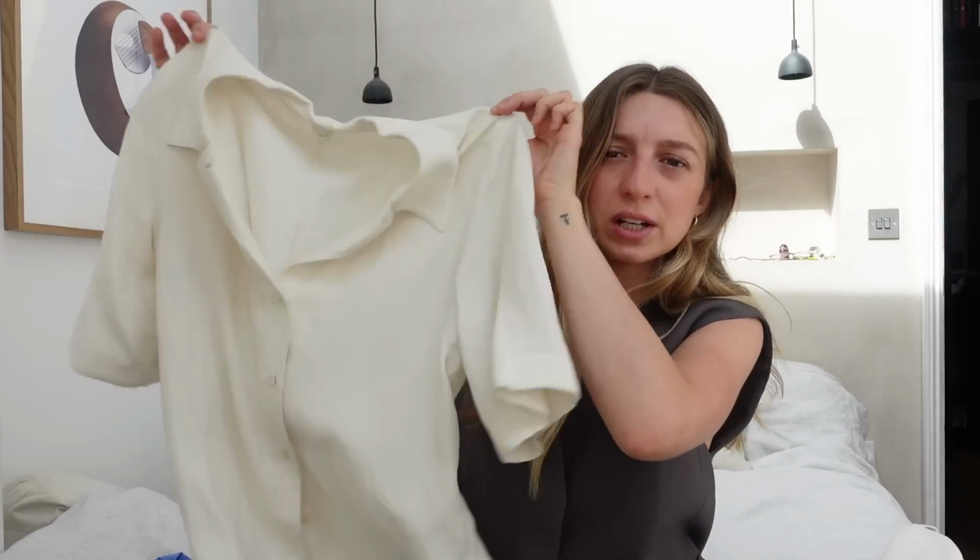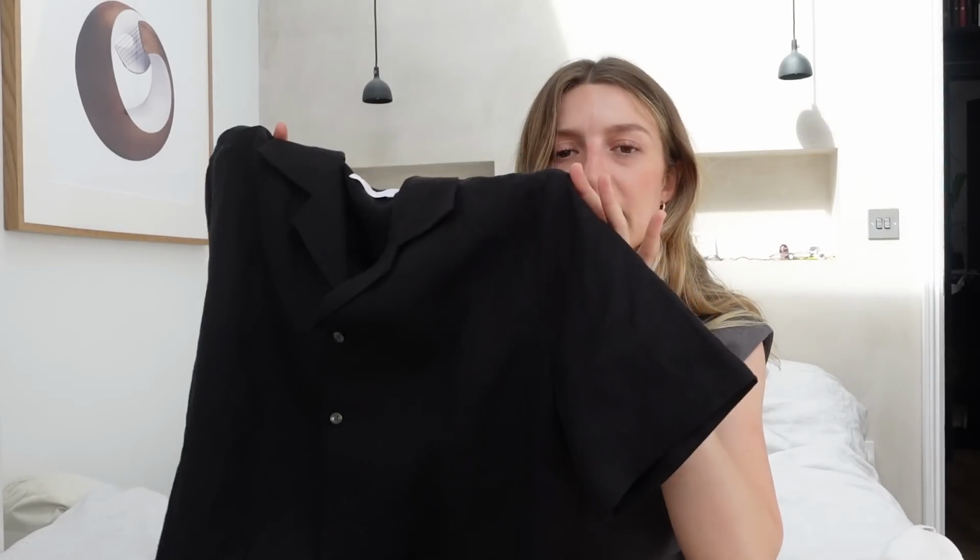So yeah, camp collar shirts. This one's from Arquette. I don't know if they've redone this. They redid it for a couple of years. I will obviously check. And then this one is from Riley Studio. This is a black linen one.